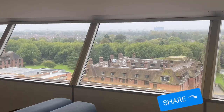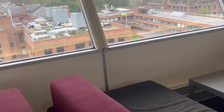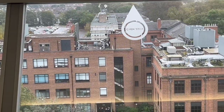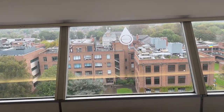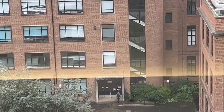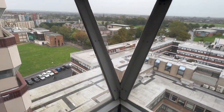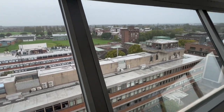So you can view the entire hall actually from here, all the way around. This is chemistry. This one's easy. This one is literally just chemistry here. So this is the 7th floor. And if you notice, this place is not quiet. It's not designed to be. Now this is another group learning room. You only need to book this room.